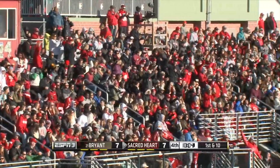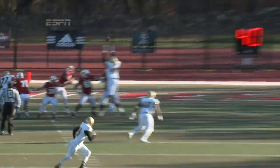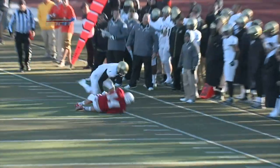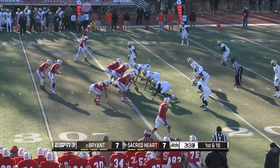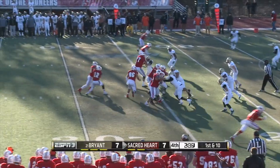Yeah, that was just an athletic play. That's what you're looking for out of your playmakers right there. See Noel kind of putting one up in a tight window. Deep, Doobie goes up with one hand. He's first down and 10 from the 24.